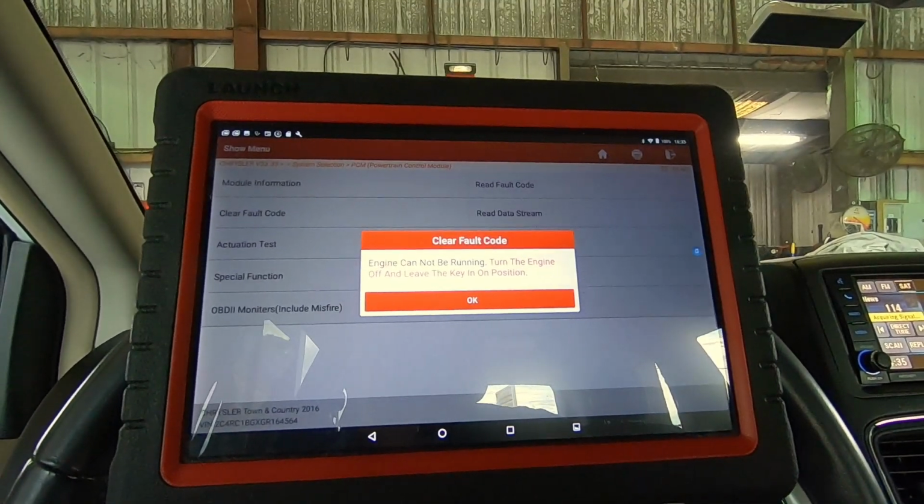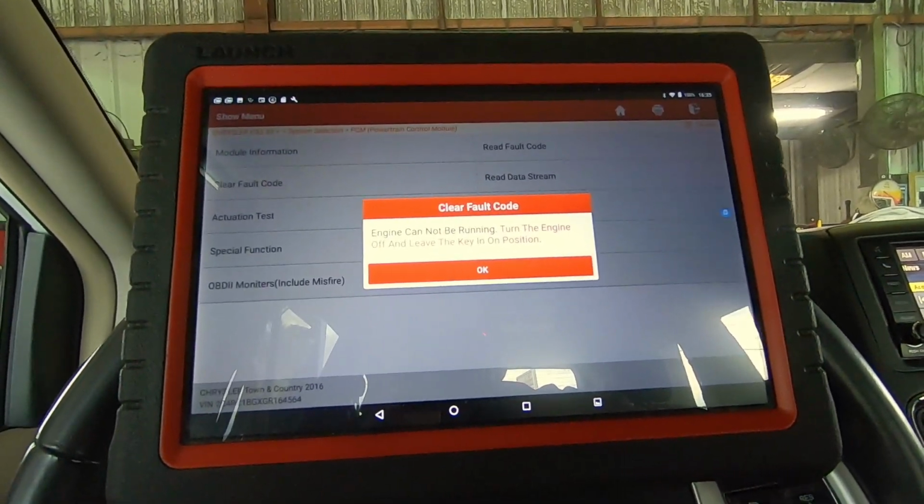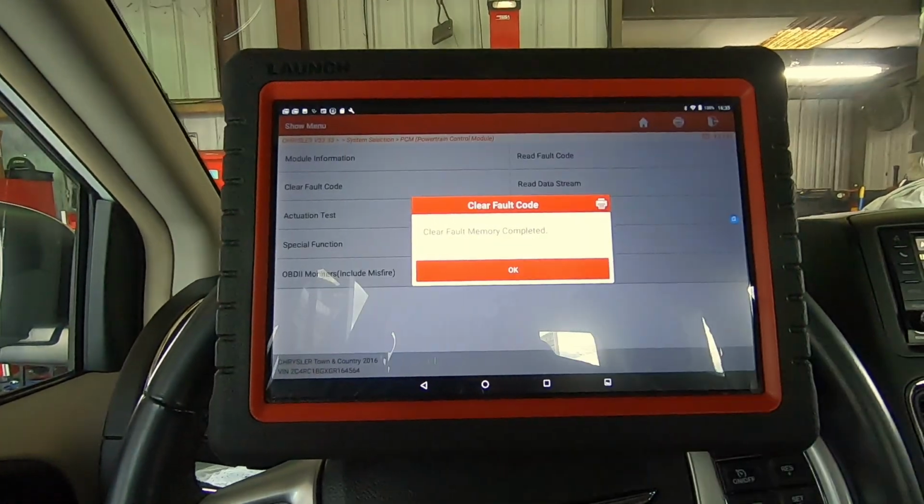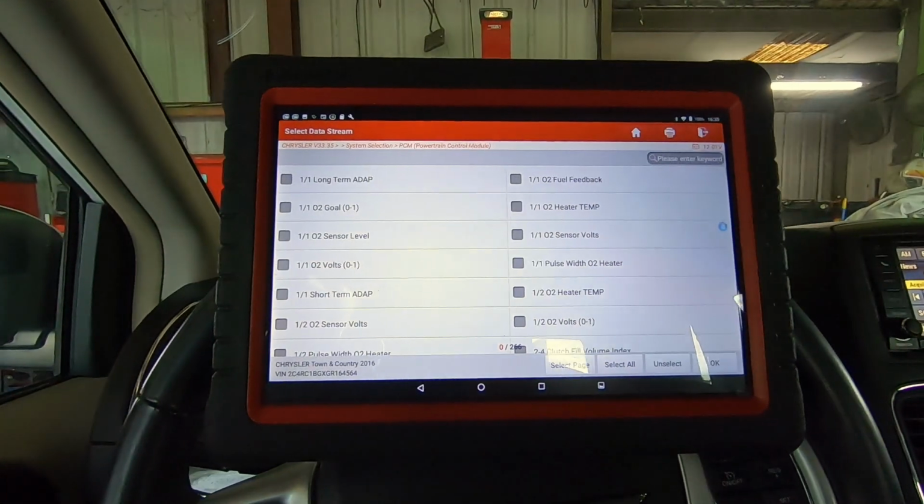Yes. Clear my fault memory. Turn the engine off and leave the key in the on position. The engine can't be running, dummy. I apologize. I'm just trying to fix your junk. Clear fault completed. I want to see the data stream.